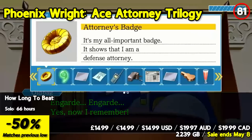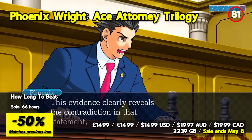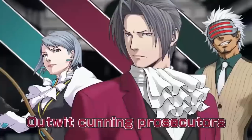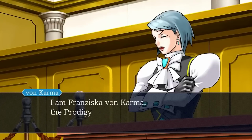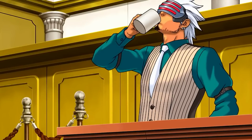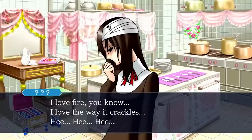The controls are intuitive and easy to master, allowing you to focus on the gameplay and story. One of the best things about Phoenix Wright Ace Attorney Trilogy is the humor. The game doesn't take itself too seriously, and the witty writing and humorous dialogue will make you laugh out loud. The voice acting is also top-notch and adds to the game's overall charm.